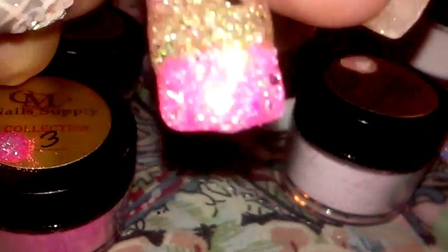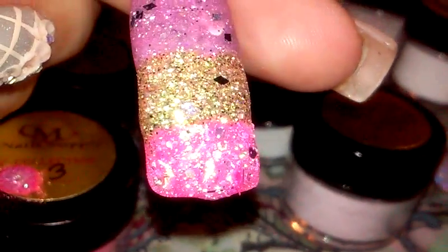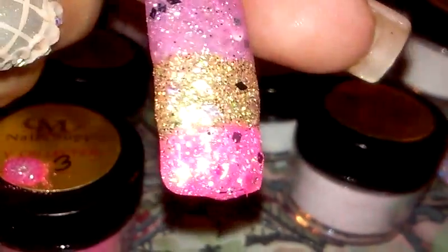I kind of did a little ball on each one so I could know which one. And this is number three. If only it would focus. Very pretty also. These are gorgeous mixes. I fell in love with them and my husband bought them for me.